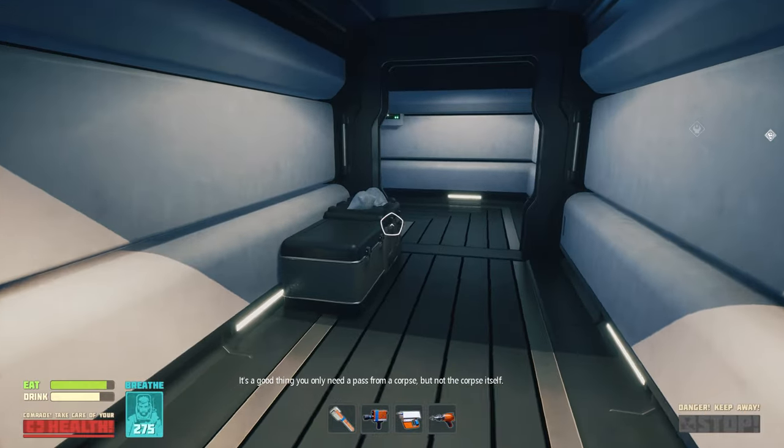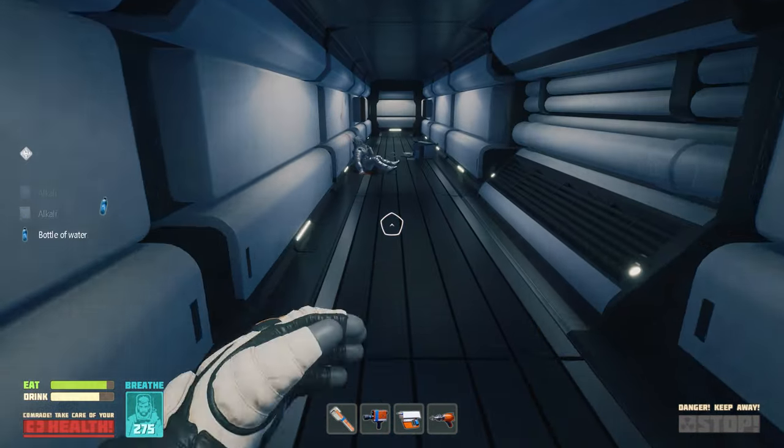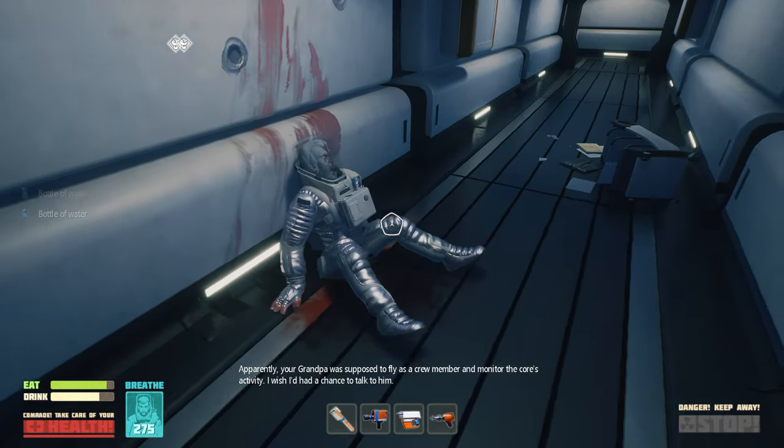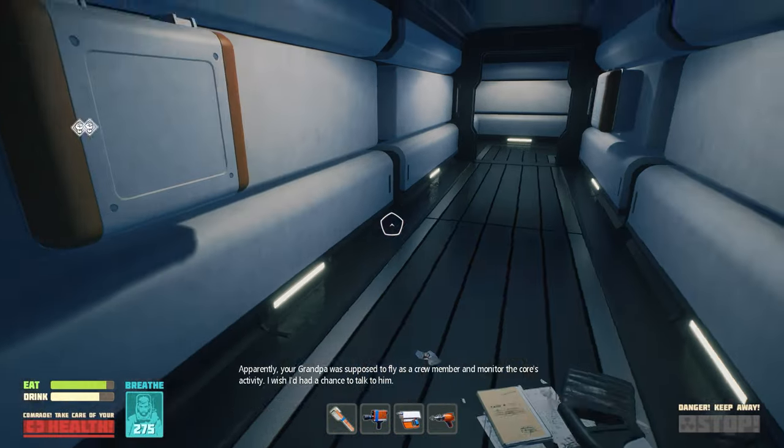Good thing you only need a pass from a corpse, but not the corpse itself. Apparently, your grandpa was supposed to fly as a crew member and monitor the Corps' activity. I wish I'd had a chance to talk to him.